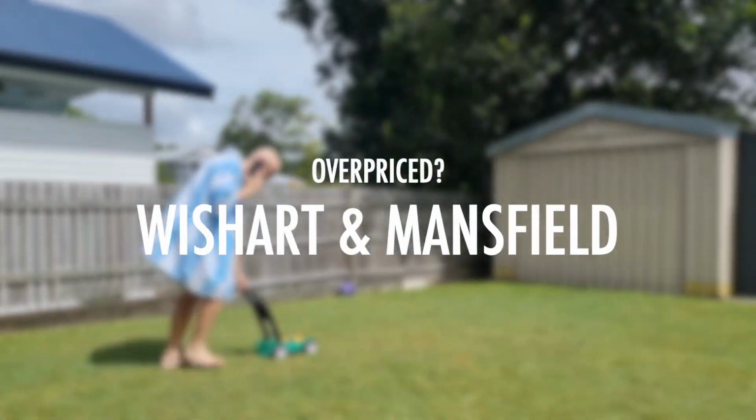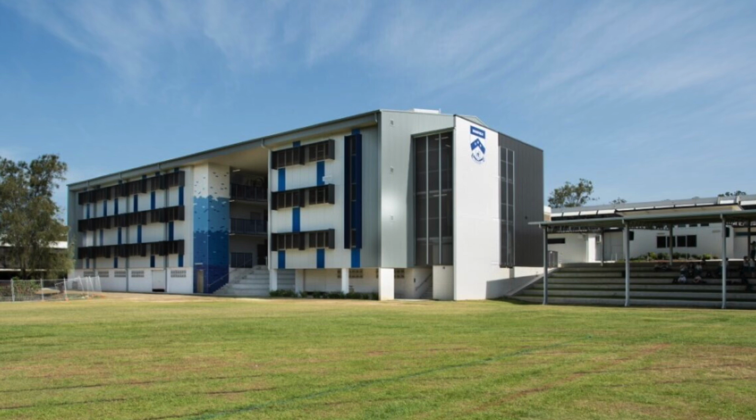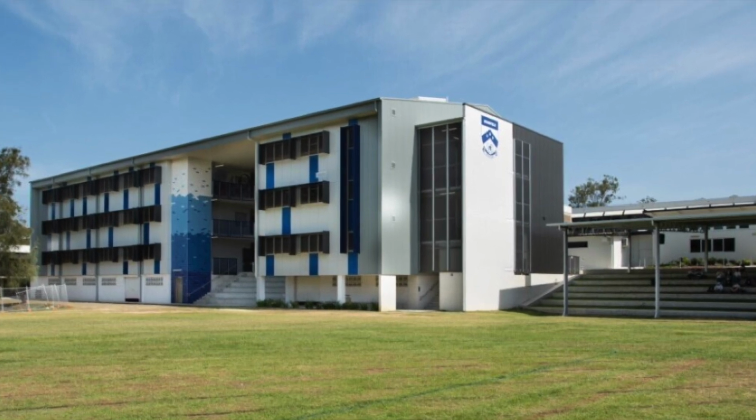The next suburbs on our list are absolute crackers, and these are Wishart and Mansfield. These are so popular at the moment due to the school, Mansfield State High School. There's overseas migrants moving into Brisbane and going, this is the school we want to get our kids into. There's people moving up from Sydney and Melbourne and Canberra. And again, they're going, we want to get our kids into Mansfield State High School catchment, and we'll do anything to get into that school zone.